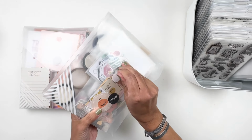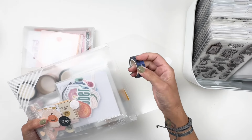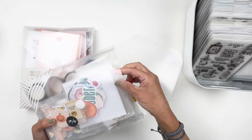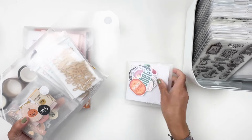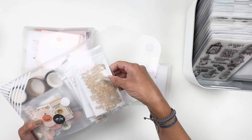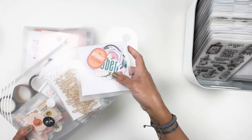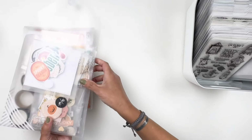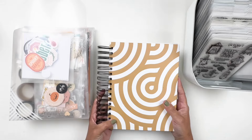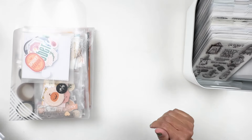So any die cuts, washi tape, I have some really old washi, some newer ones from Kelly Perky as well. But basically, I'm gonna use whatever I have. I also have some Color Cast Design wood veneers and some acrylics as well. So I have plenty to work with, especially in this notebook where I don't really have to add much to it. So it's going to be plenty to use in this notebook.